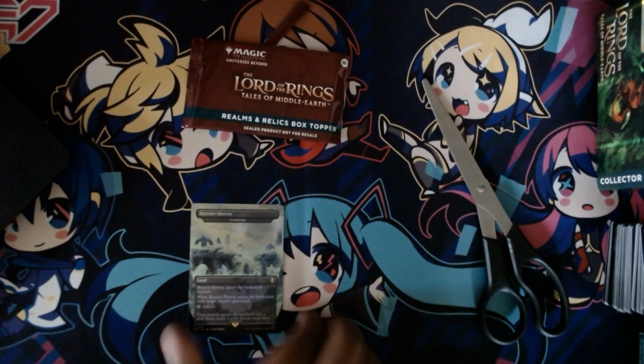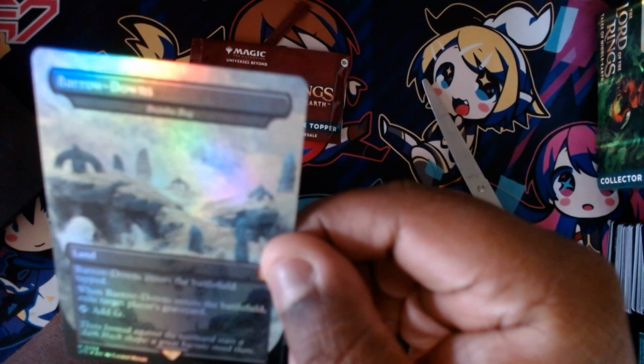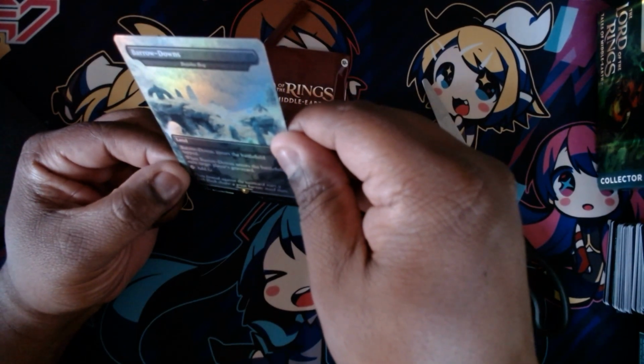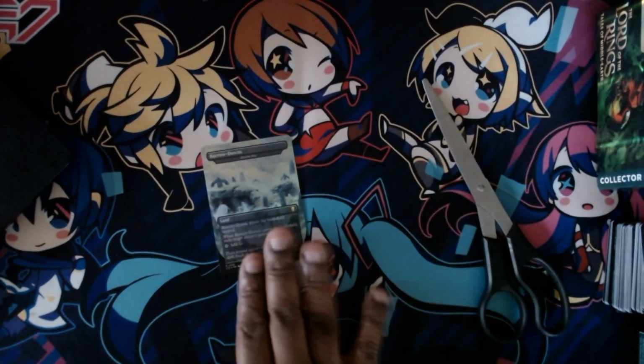So yeah, it's just a Bajuka Bog. Let's say just a regular foil. Just a regular foil. I'm happy with that. I already have a Bajuka Bog, but knowing that it wasn't that one just makes me okay. I can rest easy, as they say. Okay, cool.